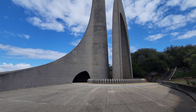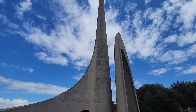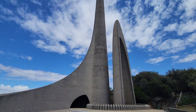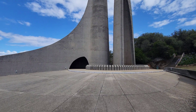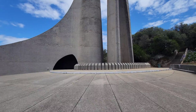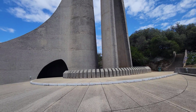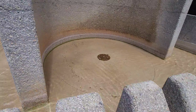This thing is so impressive. It is massive. Huge. So it was inaugurated on the 10th of October 1975 in celebration of the fact that Afrikaans was recognized as an official language. And it was the 50th year celebration when this was done.